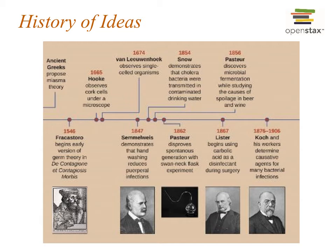And as well, there are two people there, Semmelweis and Lister, who really dramatically improved our ability to take care of people through recording the results of experiments on hand washing or using disinfectants. And so that history of ideas is also the development of science, and that's really an important thing. What is the evidence, and how can we explain that evidence?